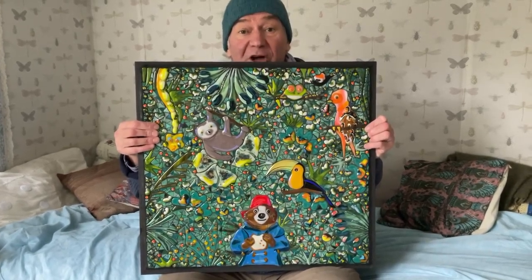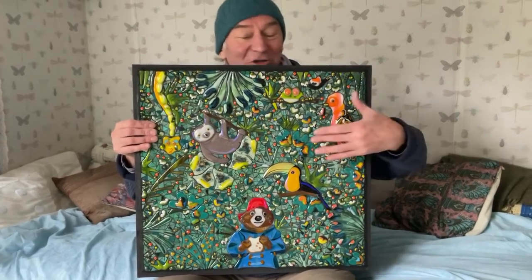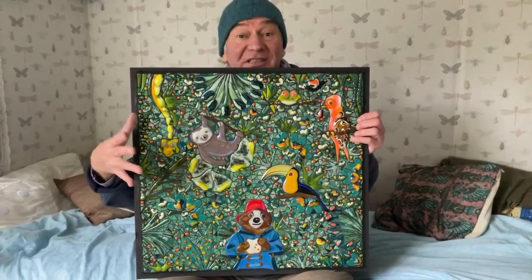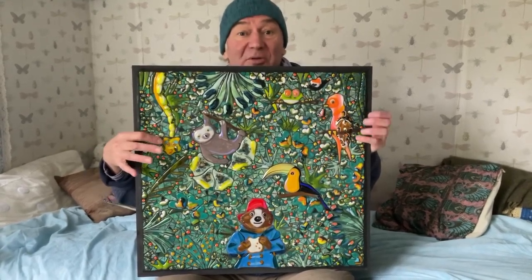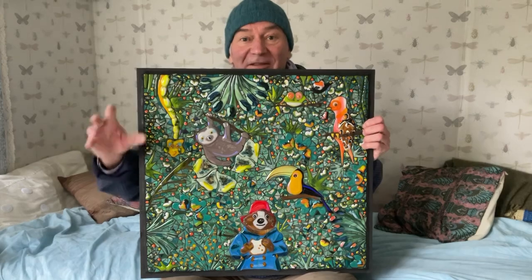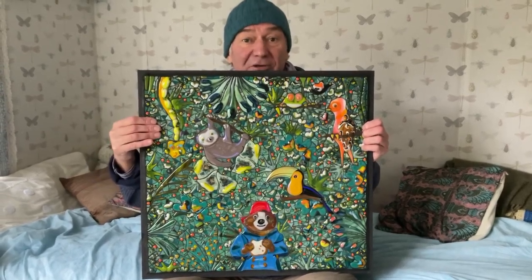My client's given me a whole list of his friends, his forest friends. So we've got a toucan, which is my normal toucan. There's a sloth, which I'm really pleased with because there's a colour in the glass called mink, which is exactly the colour of the sloth. We've got a snake, we've got a parakeet, and hidden is the tree frog. I don't mind that they're merging in, that they're sort of blending in, almost camouflaged with the background, because that's what it's like in the forest anyway, isn't it?